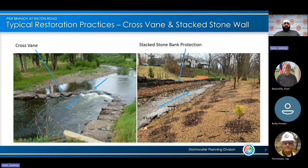We also will be having, as part of this project, stacked stone bank protection, which can vary in height from really tall to really small amounts. This is just to protect the grade difference if we have one, or protect the banks as it is. In this case, we'll be doing bank protection especially around where we have the walls; that's where you'll really be seeing the stone bank protection occurring.